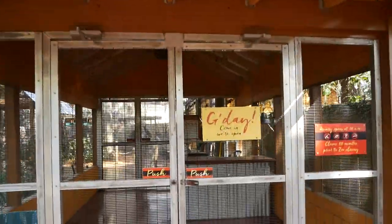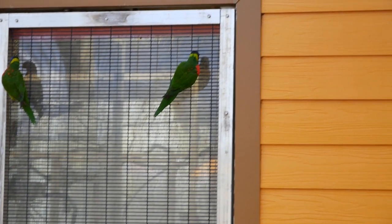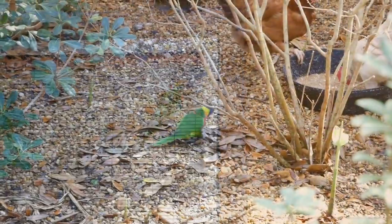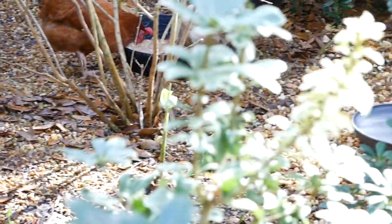I'm gonna go into these lorikeets. G'day. Come in, we're open. All right, you got it. Hopping around. Okay, let go. Watch out for that chicken. That chicken's no chicken.